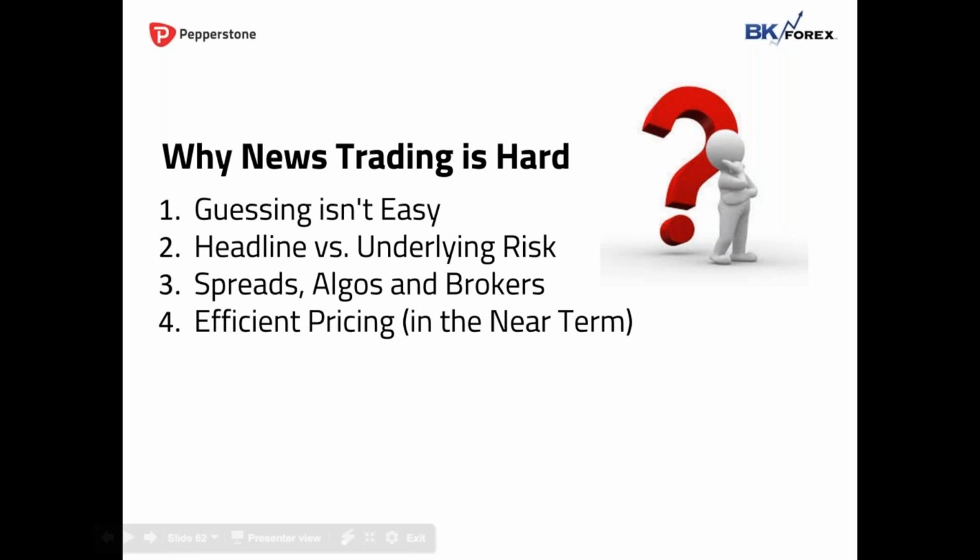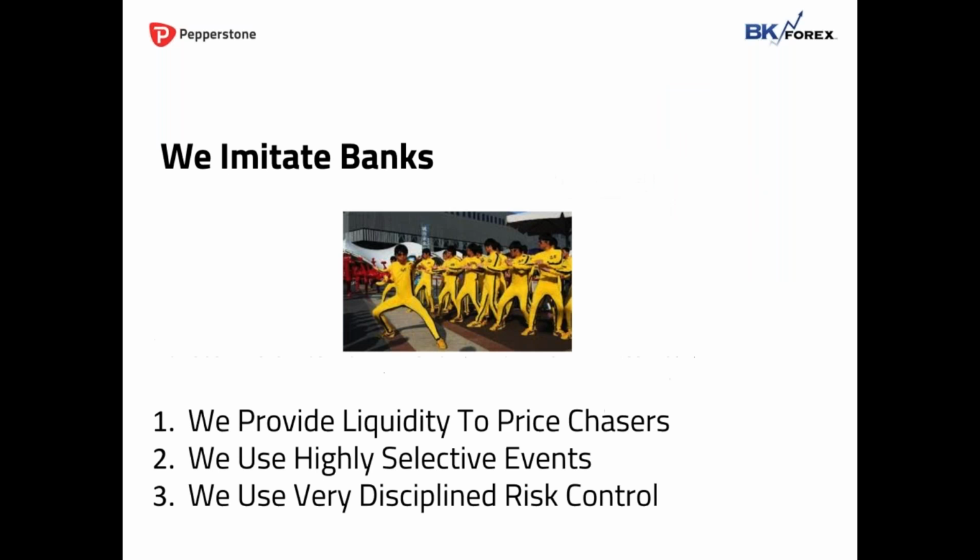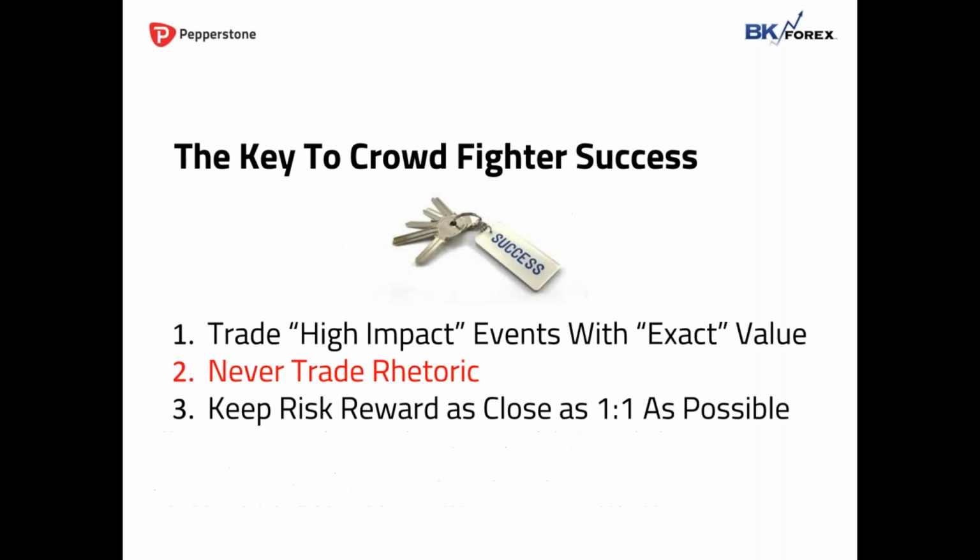And more or less, prices move pretty efficiently in the near term. So if you assume all of those things, basically what banks do is provide liquidity, meaning that they're always on the opposite side of what the customers want. So when customers want to buy, they sell, and when customers want to sell, they buy. And when you have extreme moves, that provides a little bit of profit taking. So in this particular strategy, we try to imitate what the banks do. We basically what's called fade the action, which means we go the opposite way of the price action. If the prices rise, we're willing to be sellers. If the prices fall, we're willing to be buyers.